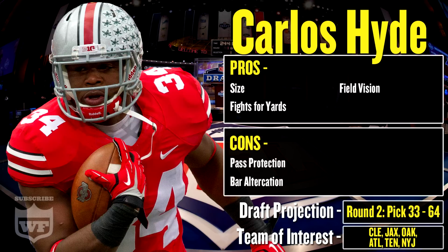33 to 64 range. Some teams that need running backs: I think Cleveland needs a running back. MJD, I don't know if his gas tank is running low, in Jacksonville. Oakland, I know Darren McFadden has been so injury prone in the last couple of seasons, and he's going to be a free agent. Atlanta might need a running back with Steven Jackson being as old as he is. Tennessee, I think Tennessee is going to end up cutting Chris Johnson, and then the Jets could use a running back. So I have 6 teams there.